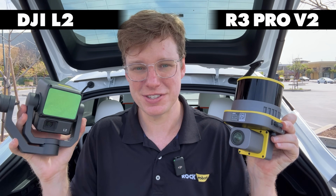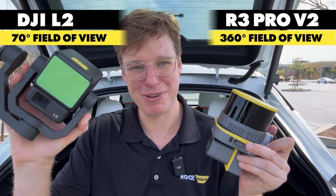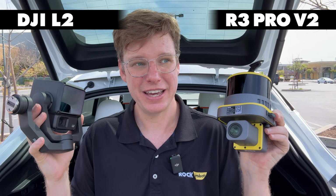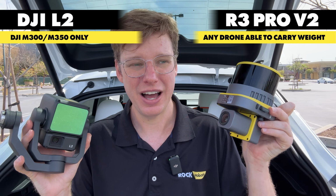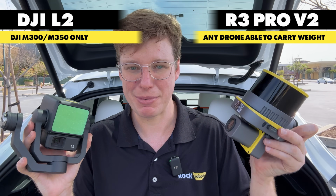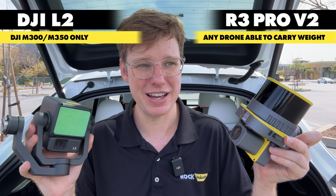Now the other difference is this is a 360 degree scanner, and this one has, I believe, a 70 degree field of view. Check me on that one. So those would be the other major differences. And then this only works on the DJI M300. This works on basically any drone that can carry the weight. It's 1.2 kilograms in total. It also has the SLAM capabilities and mobile mapping capabilities. So adding those into it makes it a different product on those sides.